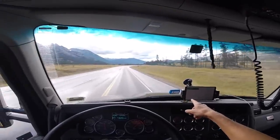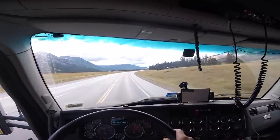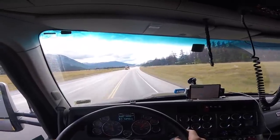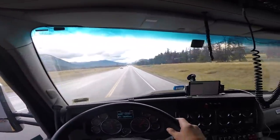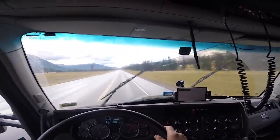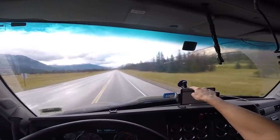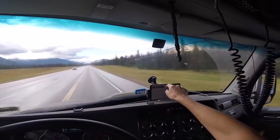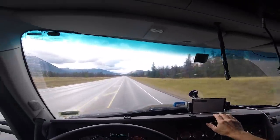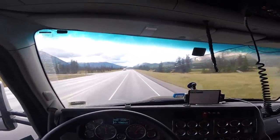To say, I got a new bracket for the tablet. Got it at the Flying J in Saskatoon, Saskatchewan. I like how the tablet sits here, which keeps the volume controls unobstructed. And they have a hole in here so you can connect the cable. Looks like a better design than the one I had before.